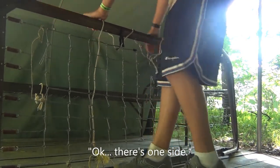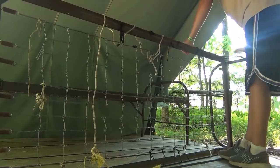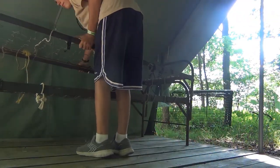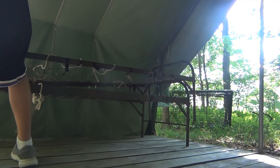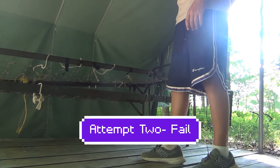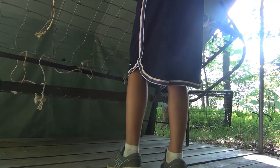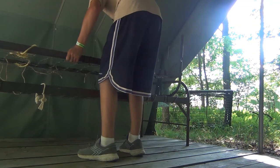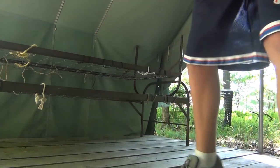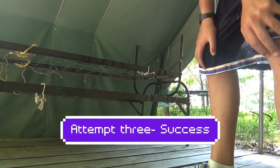Okay, it's one side. Things are really rusty. It's not going to work. That'll do it. It's kind of like a shelf in there, I guess.